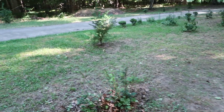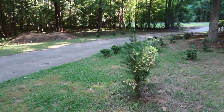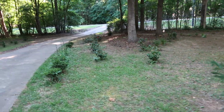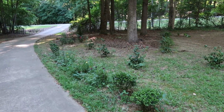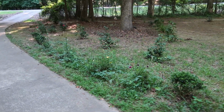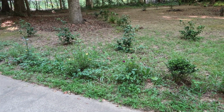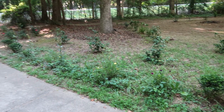The crows are at it this morning. I don't know what they're yapping about, but that's just kind of what they do. And don't pay attention to our not weeding. We did not get to this whole area over here yesterday. But when we get to it, it's going to be nice and pretty. But it won't be anytime soon, I can tell you that.